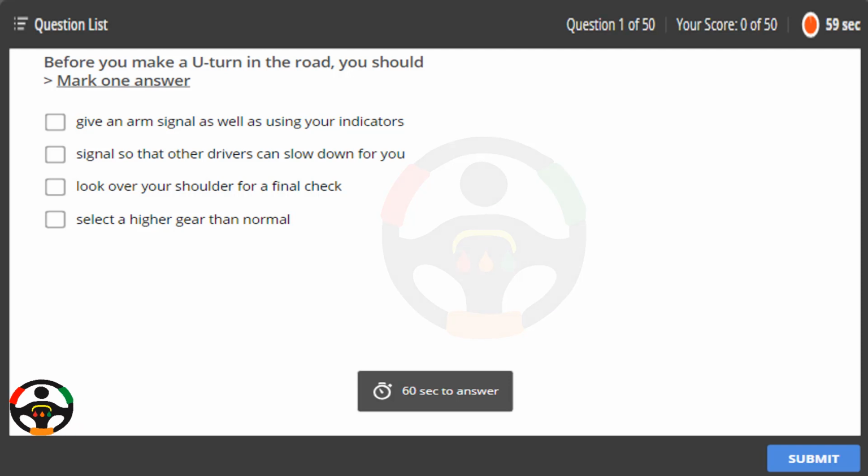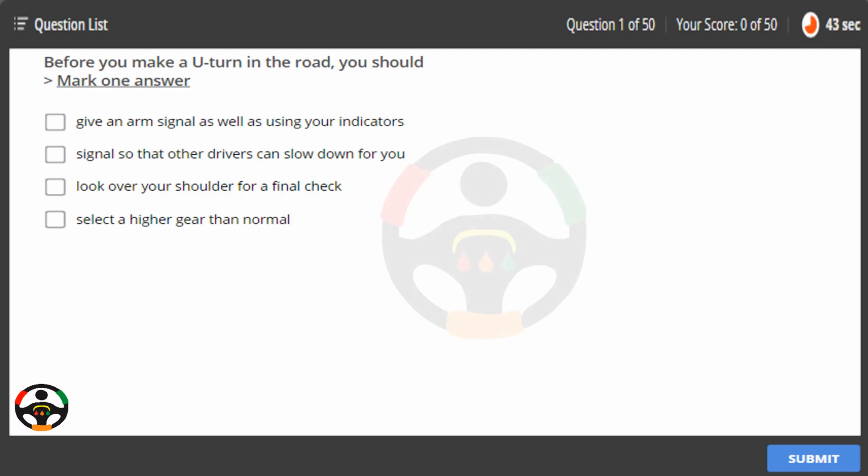Before you make a U-turn in the road, you should give an arm signal as well as using your indicators, signal so that other drivers can slow down for you, look over your shoulder for a final check, select a higher gear than normal.